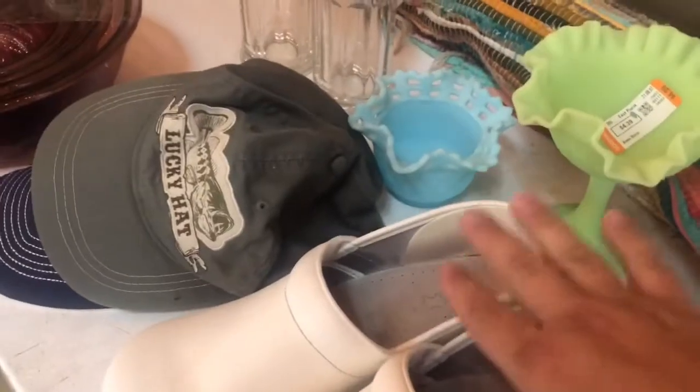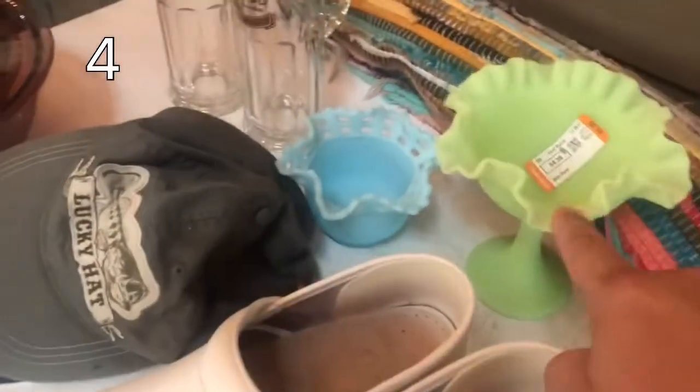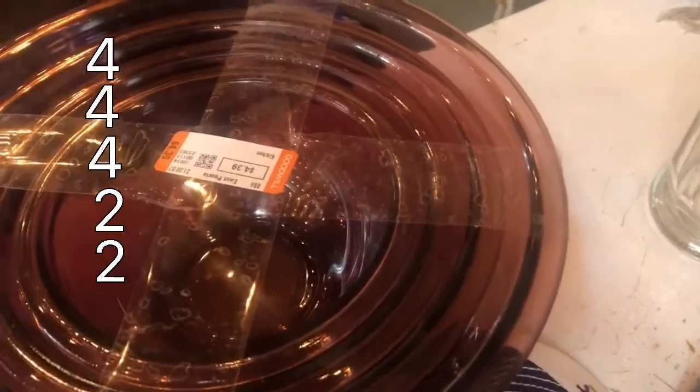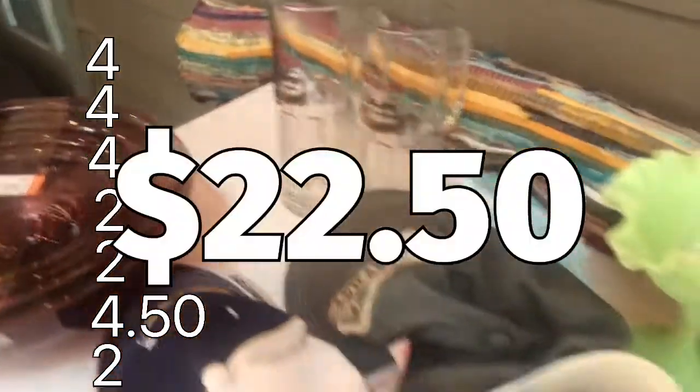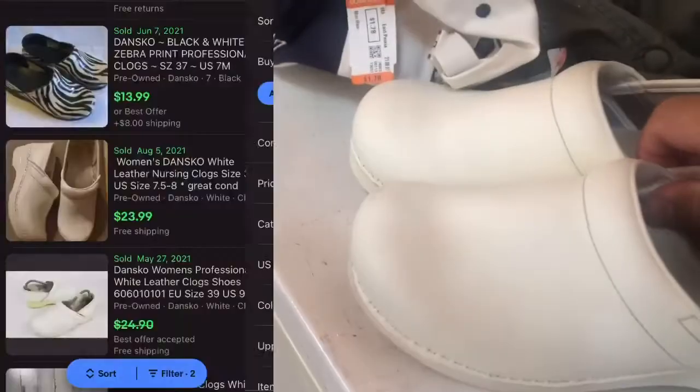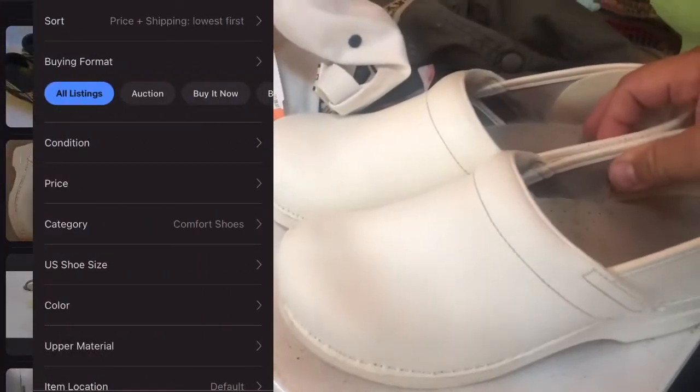Four, and these were what, two a piece? Two, and $4.50, and then $2 for that set. Dansko white, size 41, women's clogs. Let's do some comps on these.